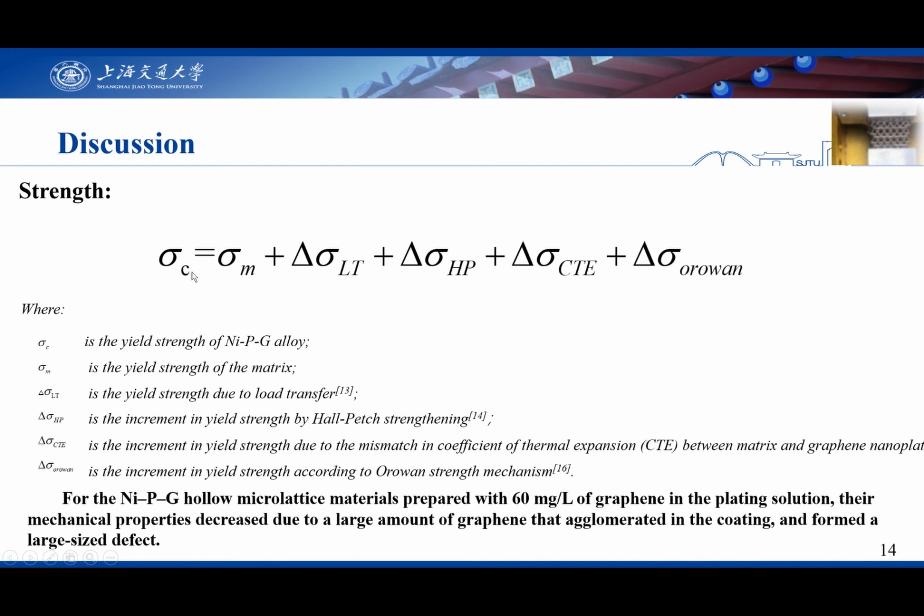And for the strength, sigma c can also be attributed to the rule of mixture. Sigma m is the yield strength of the matrix, plus the yield strength due to load transfer, plus the increment in yield strength by hole patch strengthening, plus the yield strength due to mismatch in coefficient of thermal expansion between matrix and graphene nanoplanes. And delta sigma Orowan is the increment in strength according to the Orowan strengthening mechanism.